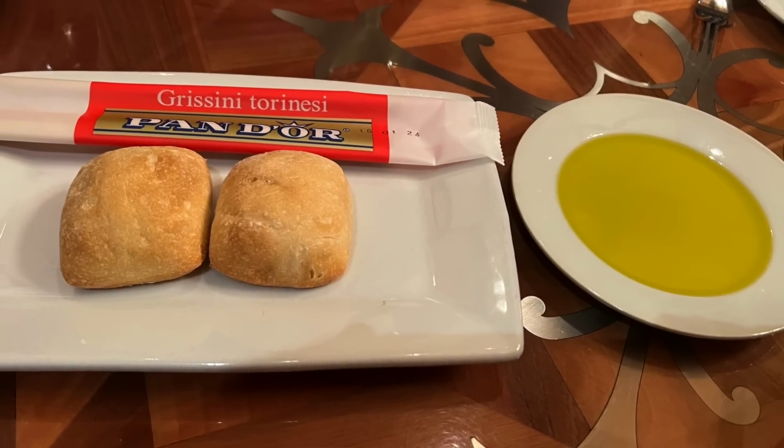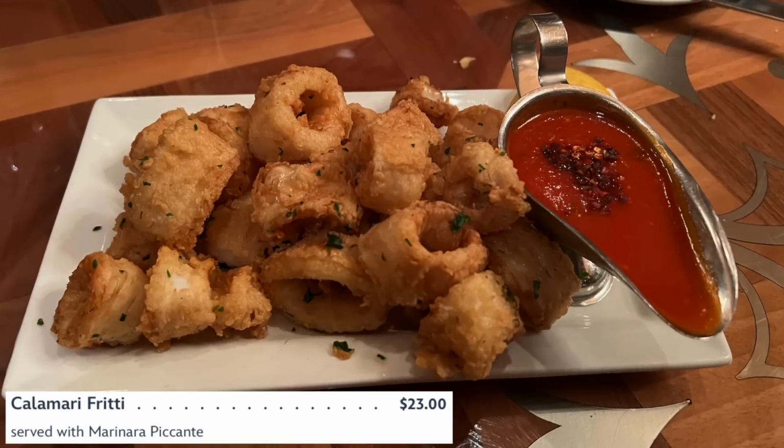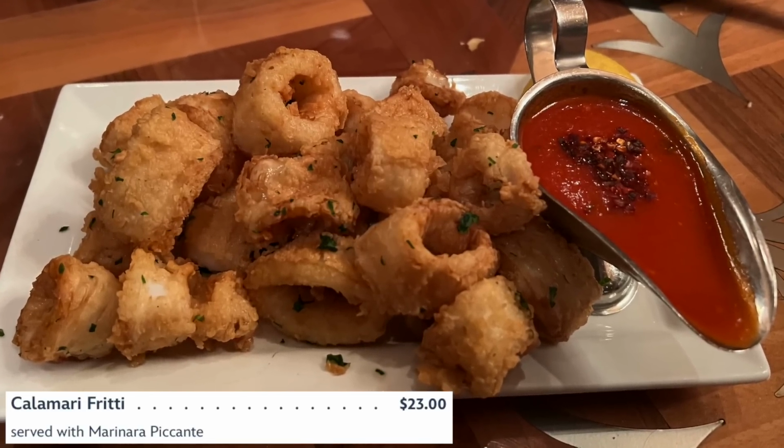So it's just olive oil. There's no seasoning or anything in it. It's very good olive oil that most definitely came from Italy. It's delicious. And I got the sangria. It's quite good. They've done a good job with that, the red wine and the fruit juices. It's tasty.